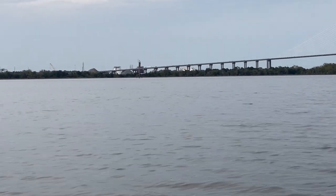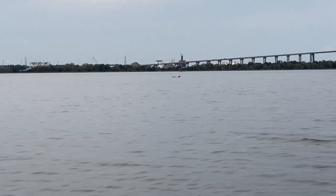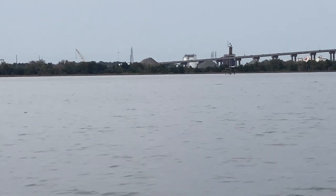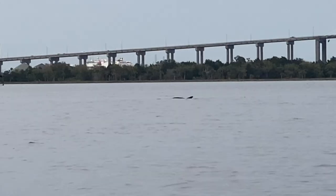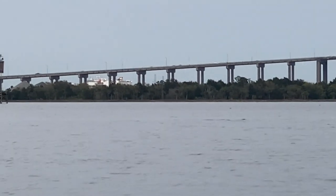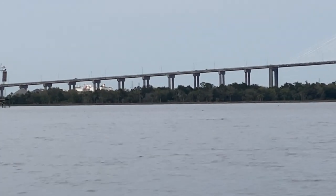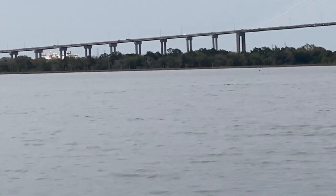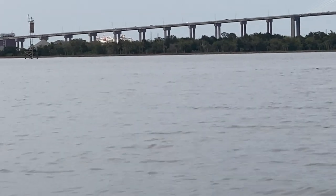Delfinos. All right. Let's hang out with some dolphins. I love seeing dolphins. It's like my favorite part of fishing. Except they eat all your fish, so.